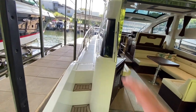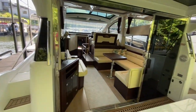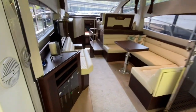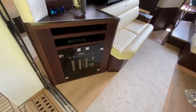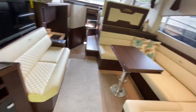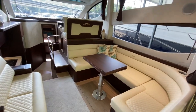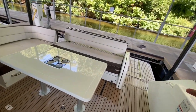As always, on all Galeons, extra wide gunnels to make it safe to get to the front of the boat. Sliding glass doors. Actually an overlooked but very nice feature. Your main panel is right here, so you can get to all your switches, turn your battery on right away. You've got a high-low table here, and look at this. You've got outstanding salon transition into the cockpit outside.